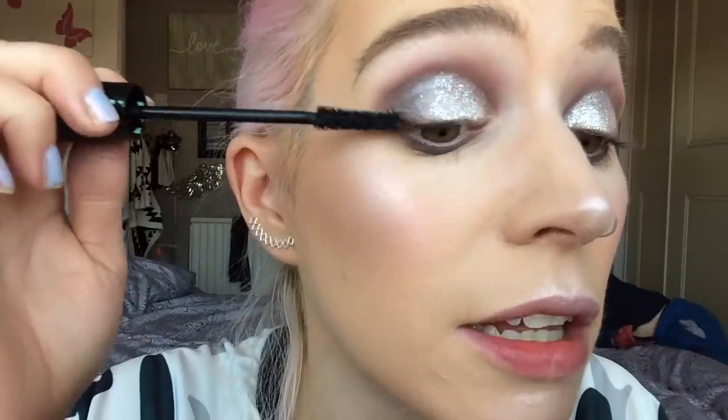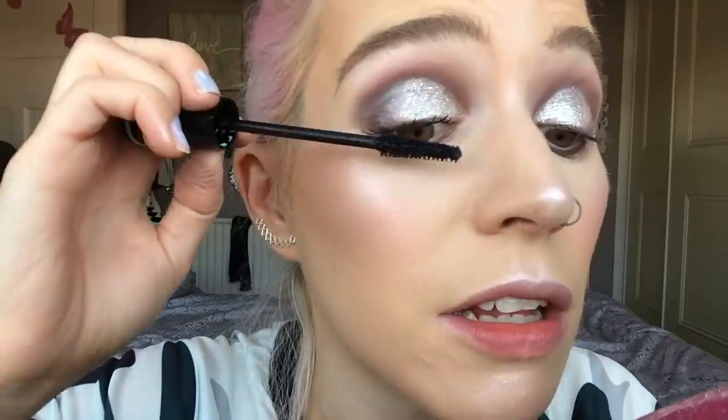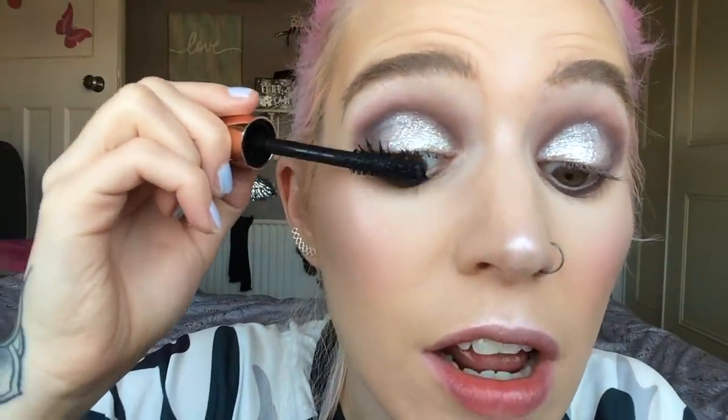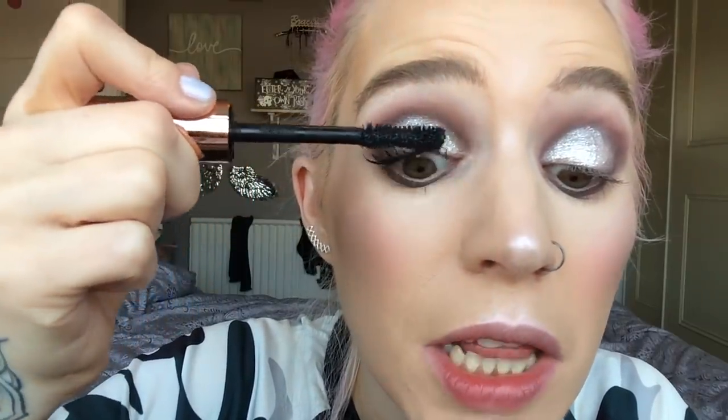Okay, so I'm going to apply the Lash Princess first. Okay, so there we go with the Lash Princess. And next I apply the mascara. This one has a very thick, girthy, chunky wand. Did I say thick? This has a very, very generous wand, to say the least.